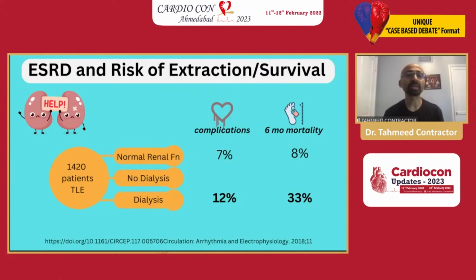This is another study from the Cleveland Clinic that looked at 1,400 patients undergoing extraction, and they looked at patients that had normal renal function and those that had renal dysfunction, either on dialysis or not on dialysis. For the sake of this presentation, I'm just comparing those on dialysis and those with normal renal function. You can see that the risk of complications is double, 7% versus 12%, and the risk of mortality is almost 4 times 6-month mortality in those that had normal renal function versus those that were on dialysis. Again, when these patients get infected or have vascular issues and need extraction, they don't do well.